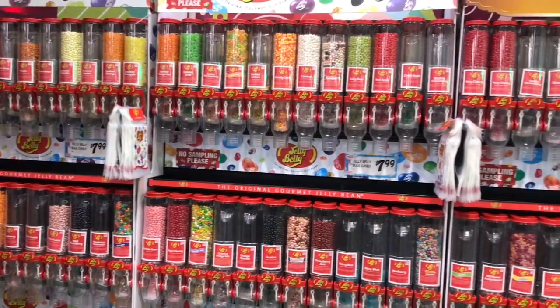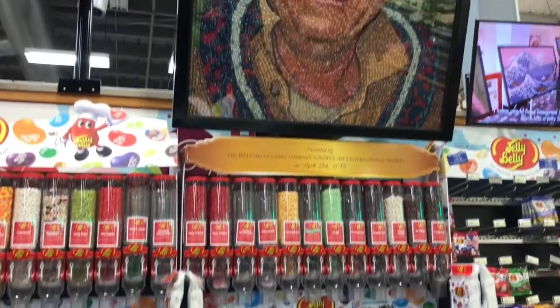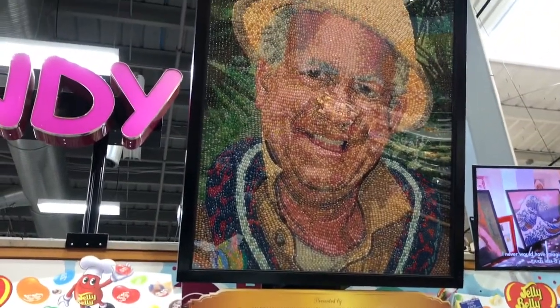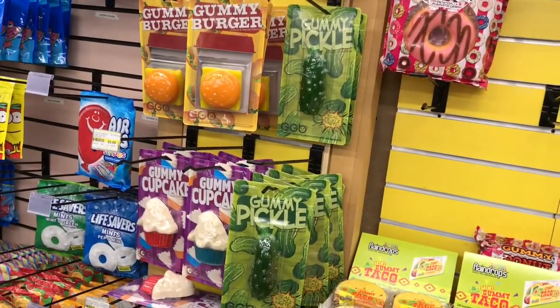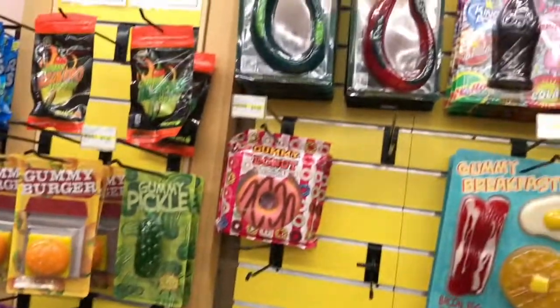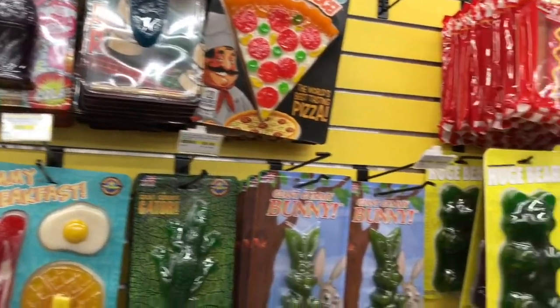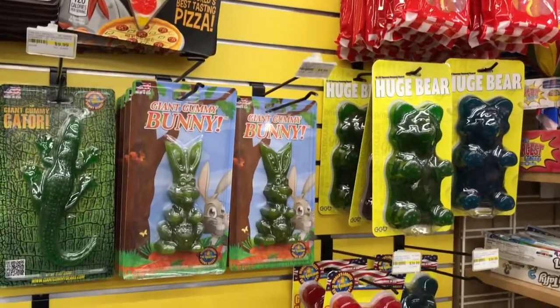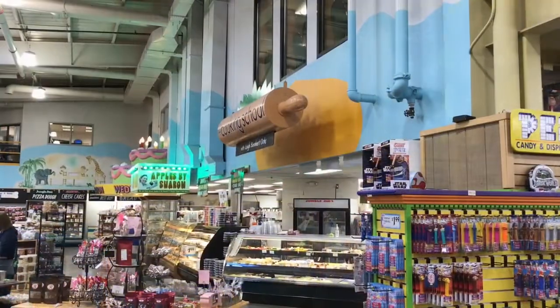Quite the selection of Jelly Bellies here. And they actually have a portrait of Jungle Jim himself made out of jelly beans. It's kind of amazing. There are all kinds of large items made out of gummies, such as pickles and donuts and hamburgers. There's this bunch of weird things that you can get. They also have these huge, like 5-pound dumpers.